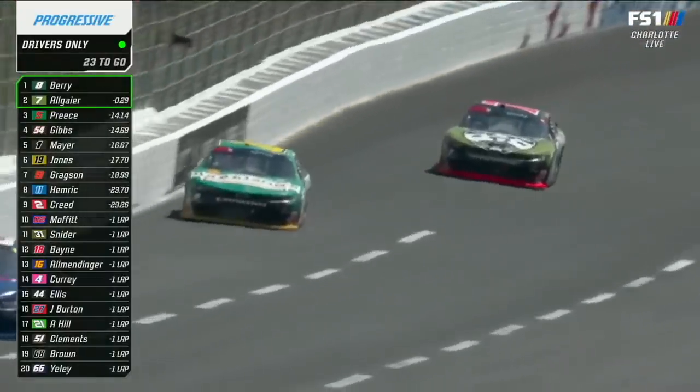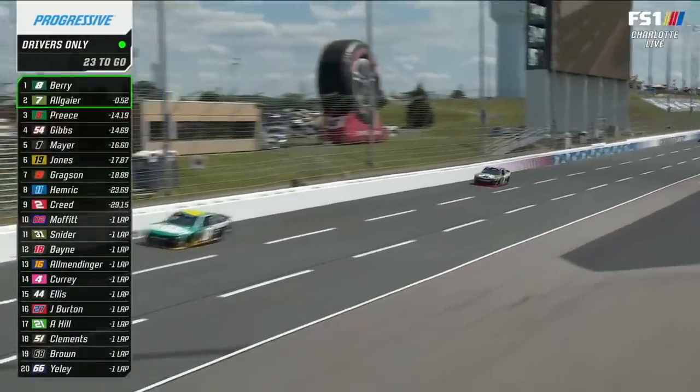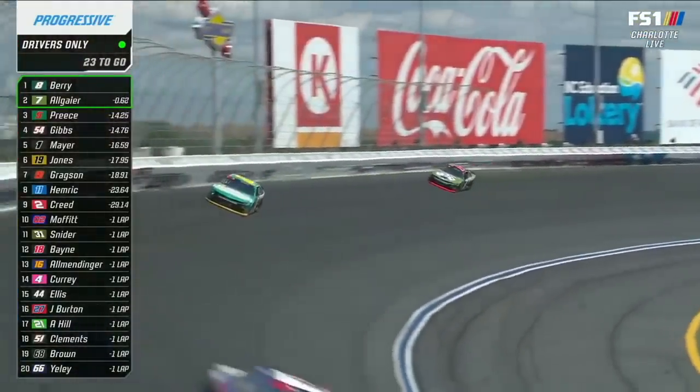Hopefully that doesn't cut the 7's tire down. You know, we've seen it a little bit today. These cars are usually pretty resilient when they get into the fence. It's all good. We're good. See if he can regroup and make another charge at him.